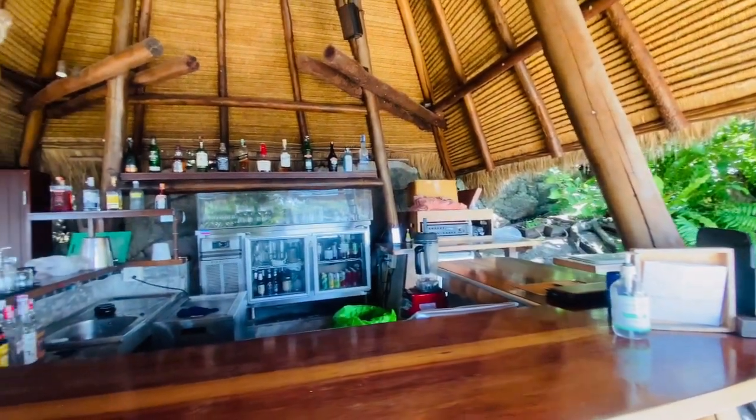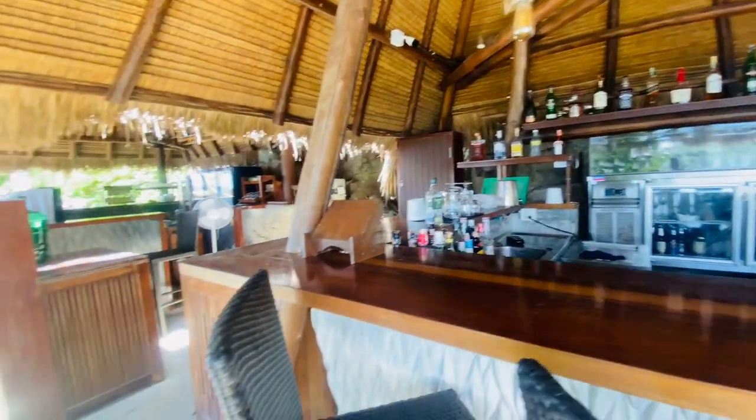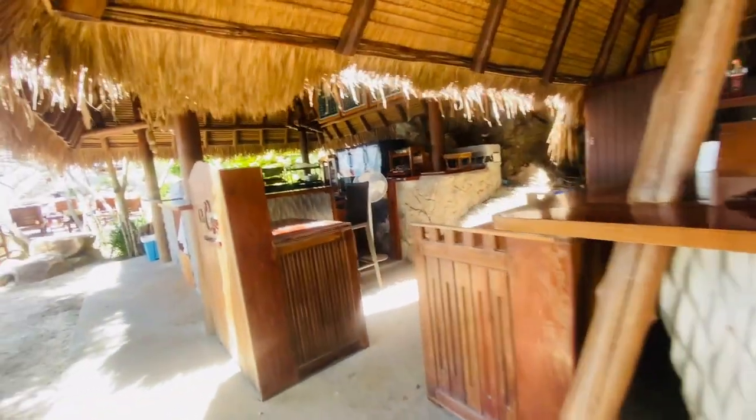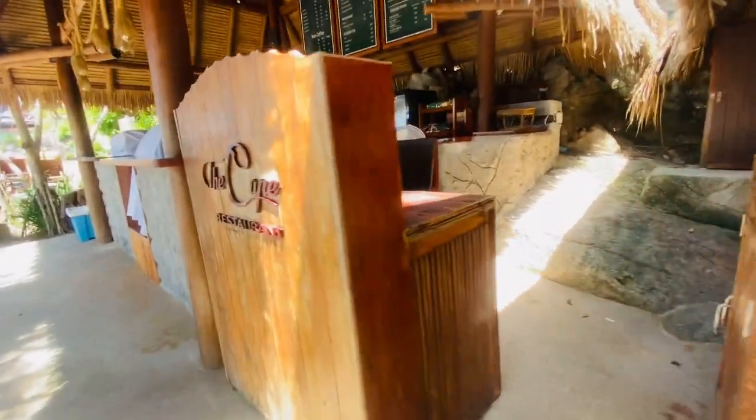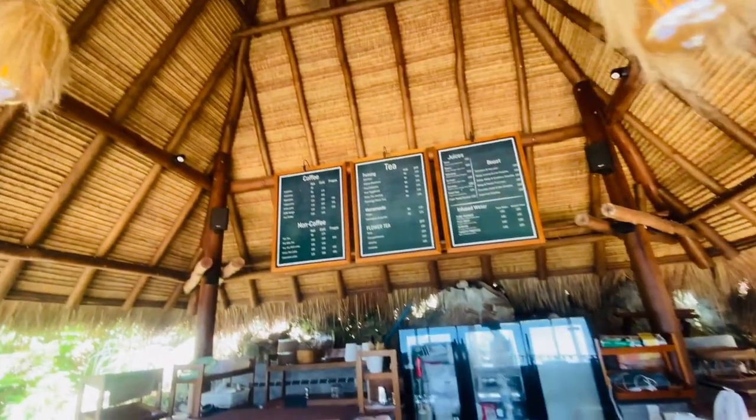And this again is the bar area, which is the cafe restaurant itself. And here also, if you see, there are high ceilings with the bamboo work throughout. So the whole Viewpoint Resort, if you go to the reception, rooms and everything, has so much bamboo work and the jungle touch to it. It's very close to nature and it's very peaceful.